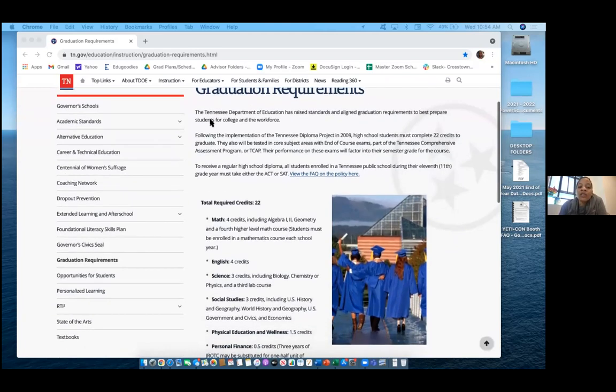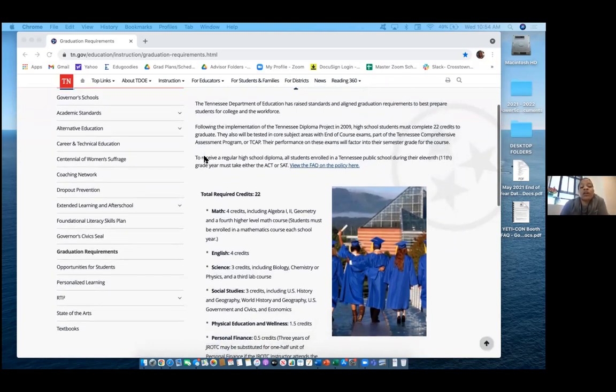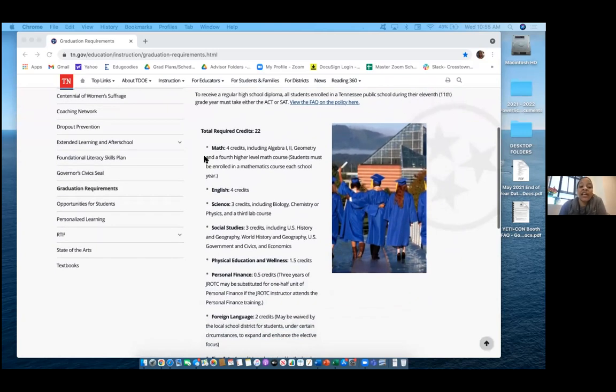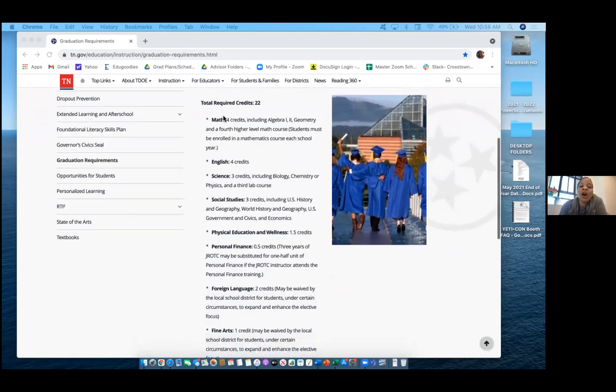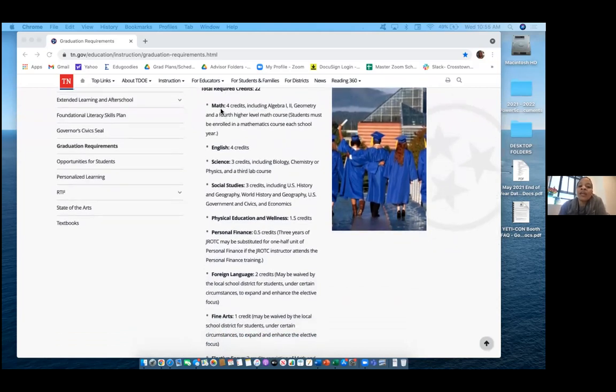It just goes down in order, talking about what each secondary scholar needs in order to graduate their fourth year, or even early graduation, when they get ready to walk across the stage with the required courses. The total credits for all Tennessee state residents will be 22 credits. The first 4 will be in math. Students must be enrolled in a mathematics course each year. There's no way of getting around that.